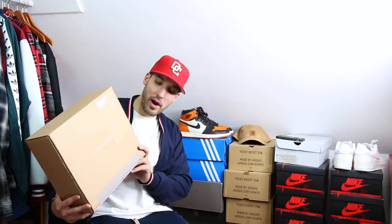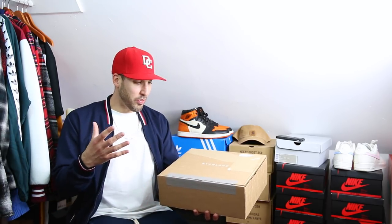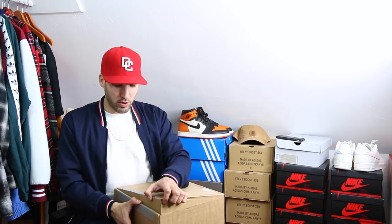Okay, so in this box is a few new pickups from Everlane. I think there's 3 things in here. I opened this up just to see if this particular jacket was in here, and it is. It's their new denim jacket. And then I forgot what else I ordered, to be honest with you, so we're gonna find out.